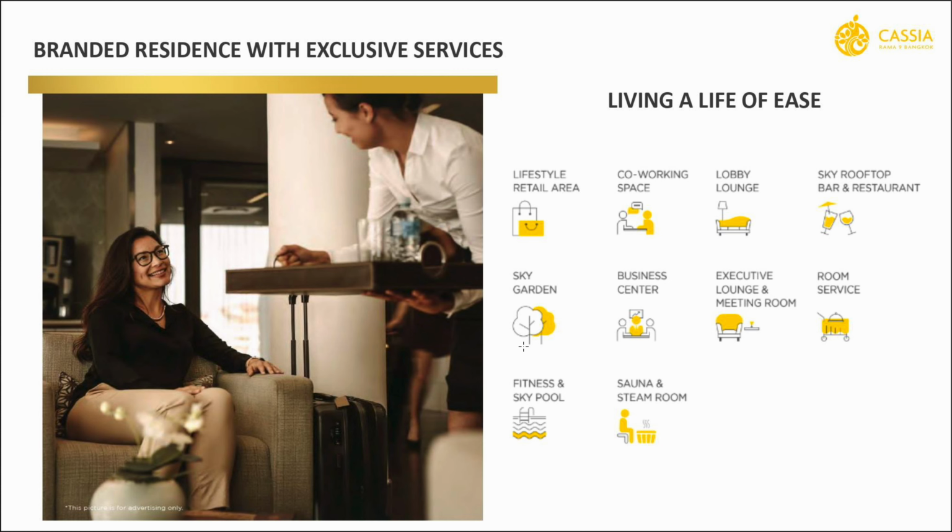Okay, so the selling point is that it's a branded residence with exclusive service. So this Banyan Group will help to manage the operation of this condominium. So it's likely that for them to do what they do, the value of the property in most cases is expected to hold firm, and not, as the property goes older, you want your property to be well managed.